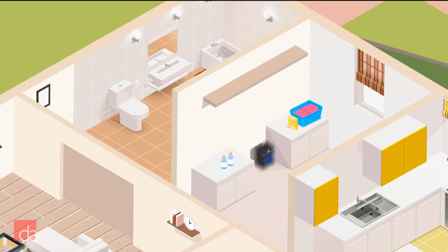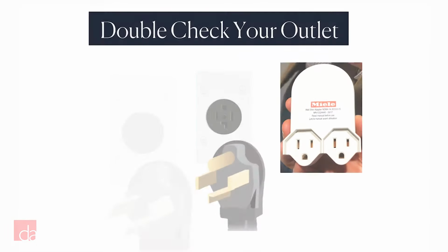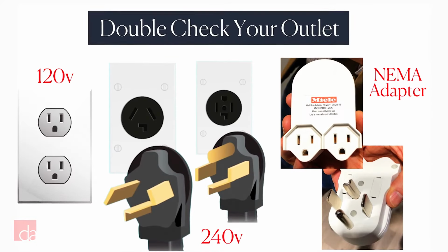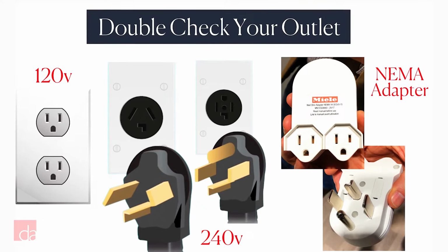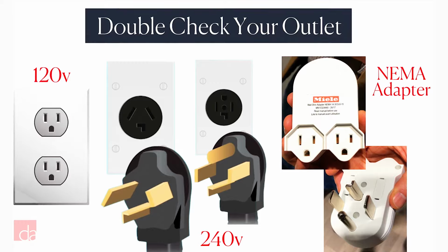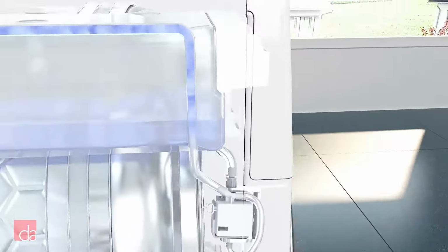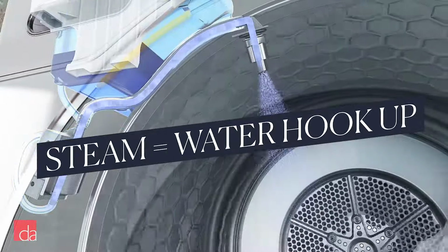I decided to put my washer and dryer on the opposite side of the wall from a bathroom to tap into the existing pipes. One note, some ventless dryers can plug into a standard 120 volt outlet, but others need 240 volts. The latter might mean buying an adapter or calling in an electrician, so check the specs before you buy. Also, if you get a steam dryer, make sure your installer hooks it up to water too.